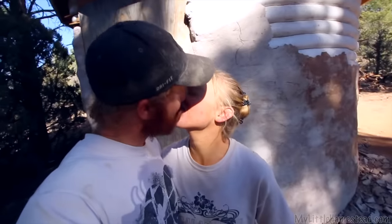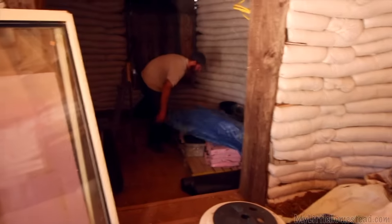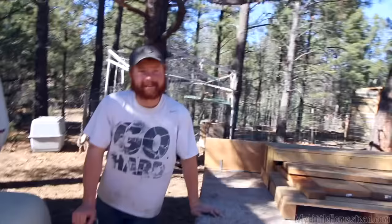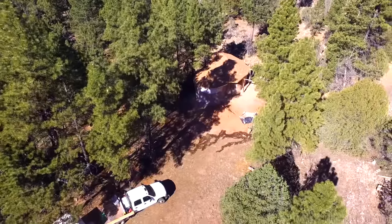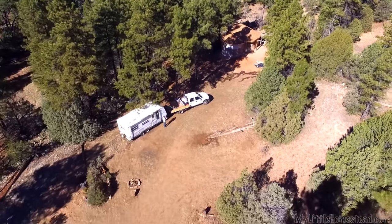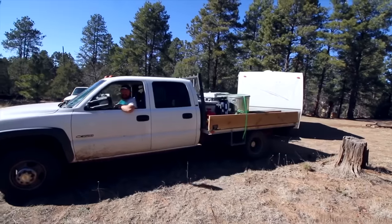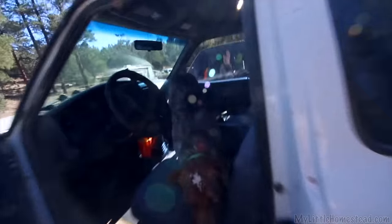Everything's all loaded into the cabin. All our building materials, nails, things all put away. Heading out. All right, we'll be back. You ready to go?